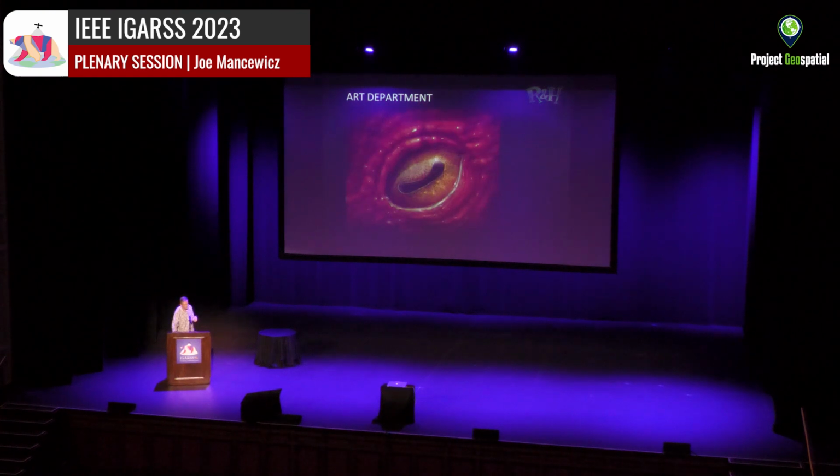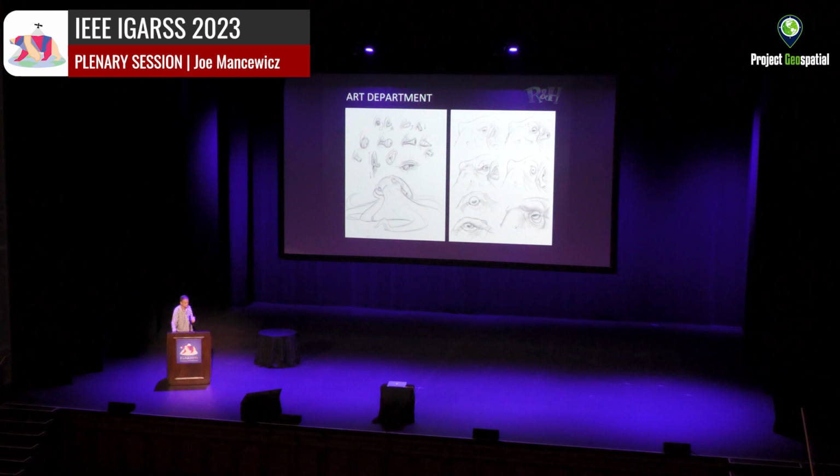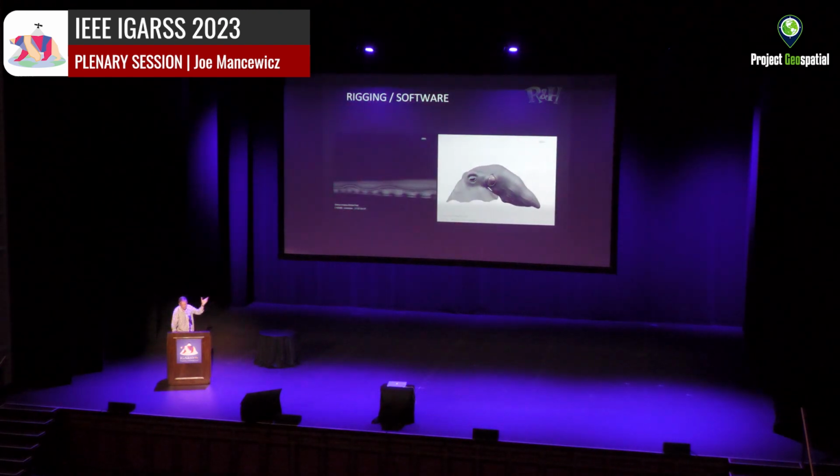And then we start our own art department. We'll start doing work on how we take that model and how we're going to paint texture maps to go onto it to look realistic. Then we have more art of the characterization of the character. How does it behave? What does it look like? So the people who have to do this kind of work know what you're aiming for.